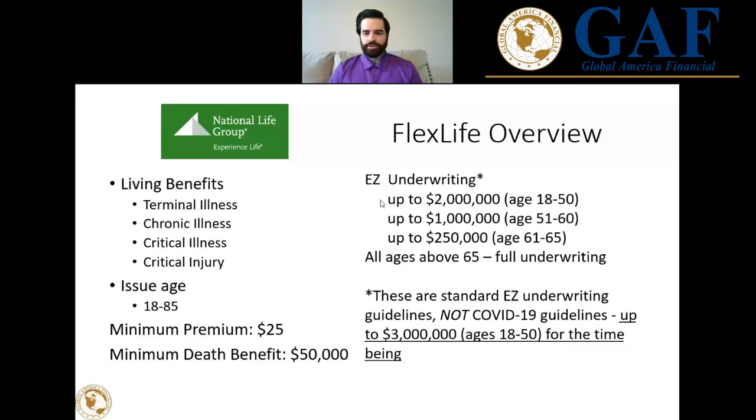Easy underwriting, up to 2 million, 18 to 50, up to 1 million, 51 to 60, up to $250,000, 61 to 65. Anything above 65 is going to be full underwriting. Now, notice I've made a little annotation here. As of right now, with COVID-19, 18 to 50s up to 3 million, no medical. Now, will that stay? Maybe, maybe not. I have no idea. But that's what the guidelines are right now, up to 3 million. Okay, 51 to 60, 61 to 65, and anything above 65 follows this same guidelines. But 18 to 50, as of right now, is 3 million.